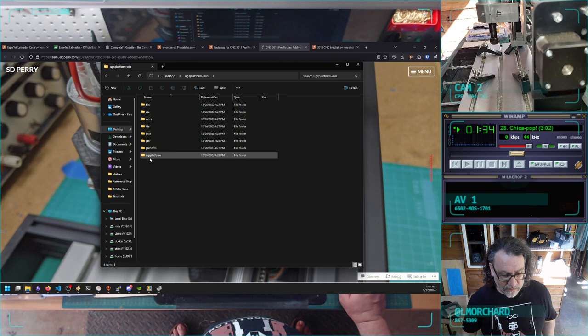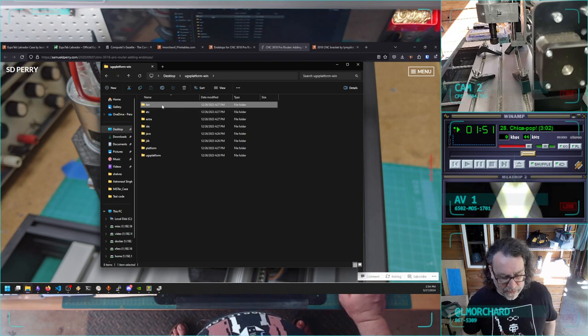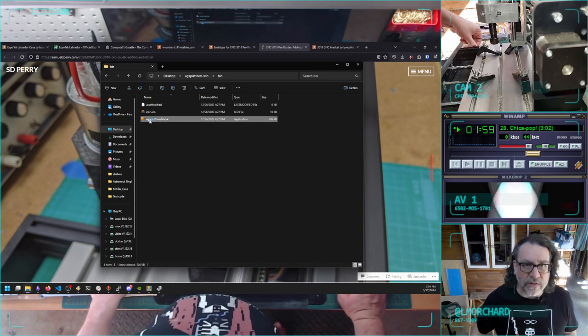Is this software? UGS. I thought the binary was right here in the top folder. I guess maybe it's under bin. So this is called Universal G-Code Sender, and it should connect to the machine.